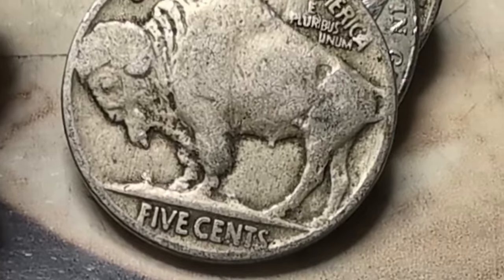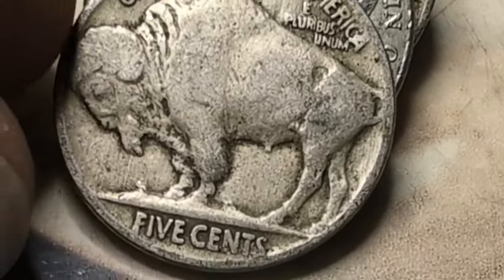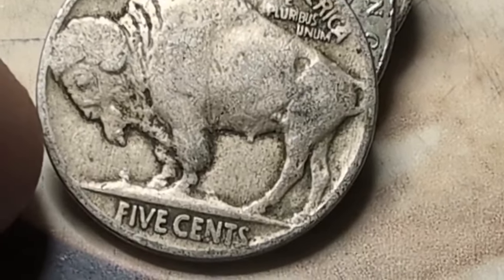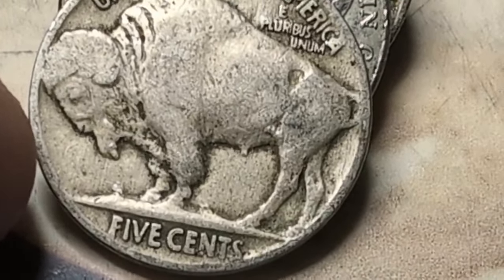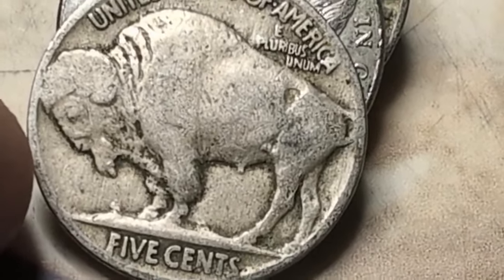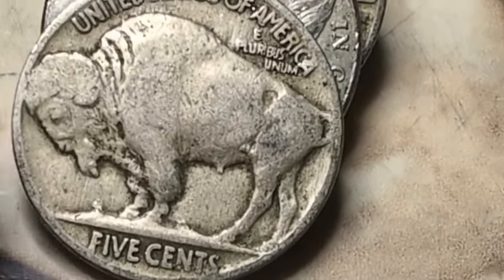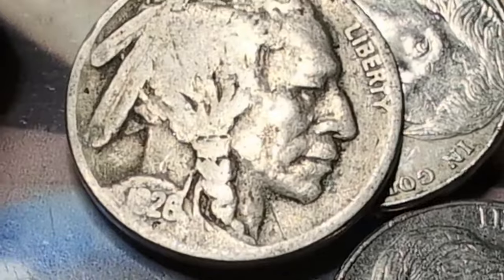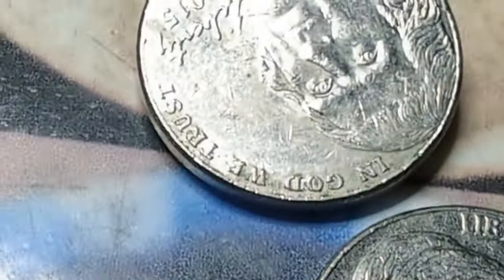That is a weird looking head on there. I've read about that one time, and I need to look that up again. They had to have somebody in mind. Anyway, that's cool. 1926. Cool beans.